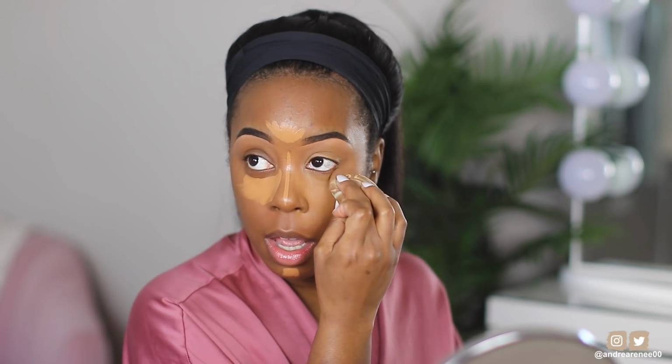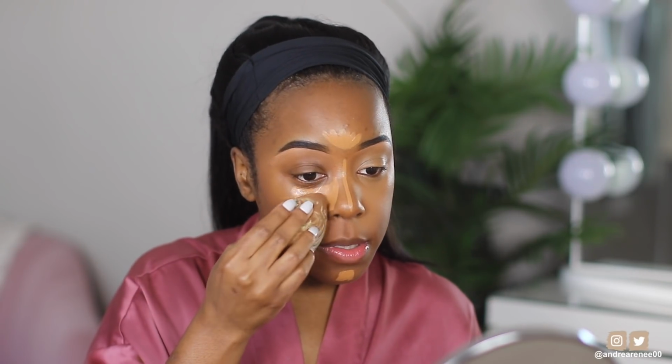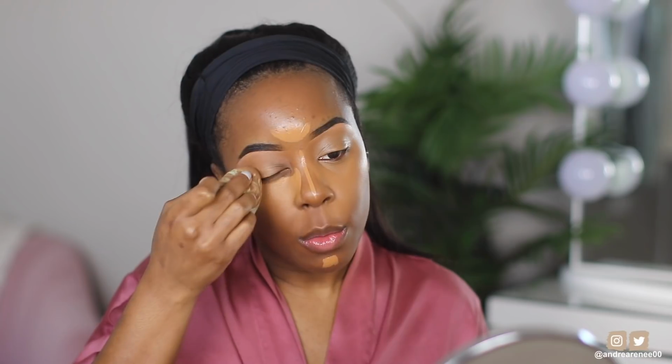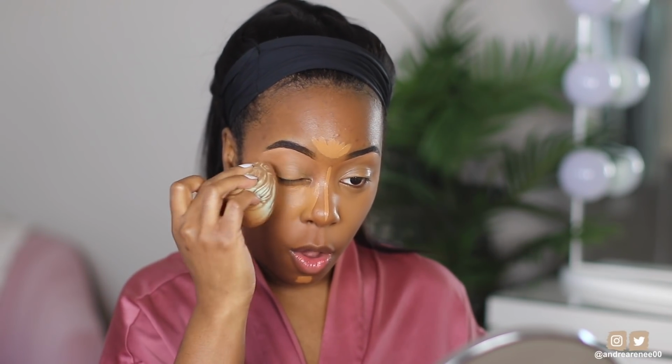And y'all know I like to take some of the concealer on my lid too. This acts as a primer, because I don't use eyeshadow primer. I just take it on my lid just like this, and then I set my lid with setting powder. I feel like it works just as good, to me it does, instead of taking a whole eyeshadow primer. Let me know if you've tried that before.